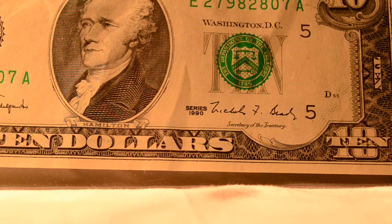So this 1990 $10 bill, and if I had to give a breakdown for the 90s, I see several of them a week, never in this good condition. The 80s, I see one or two, possibly the 70s, maybe one, and before that, almost never.